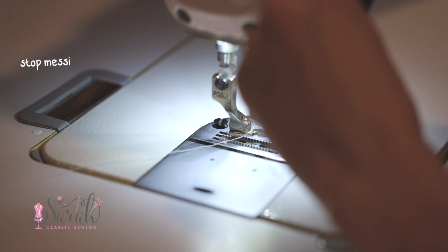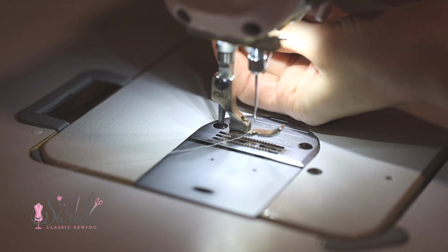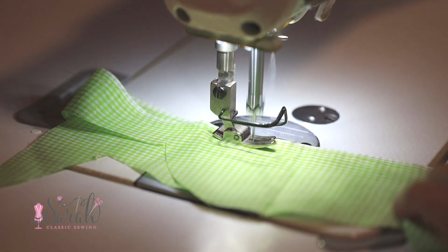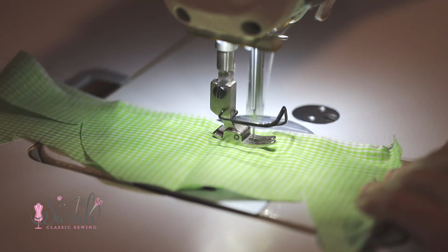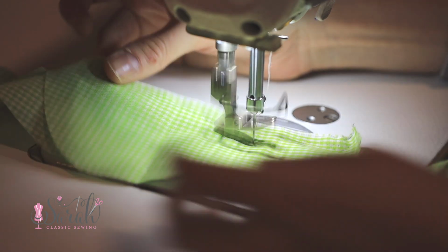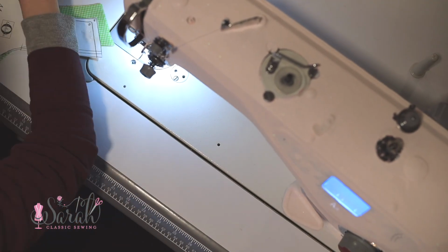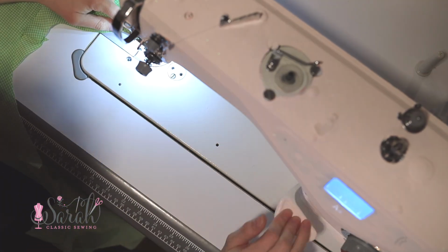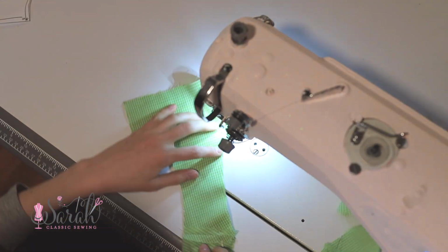Anywho, I get my sewing machine back together, switch the foot back to the regular little workhorse, and we are ready to bust out some dresses. Kiddos pending. Sewing those shoulder seams together, ironing these little guys down, and then sewing around the neckline and armhole of the dress. And we are sticking to simple projects today, folks.